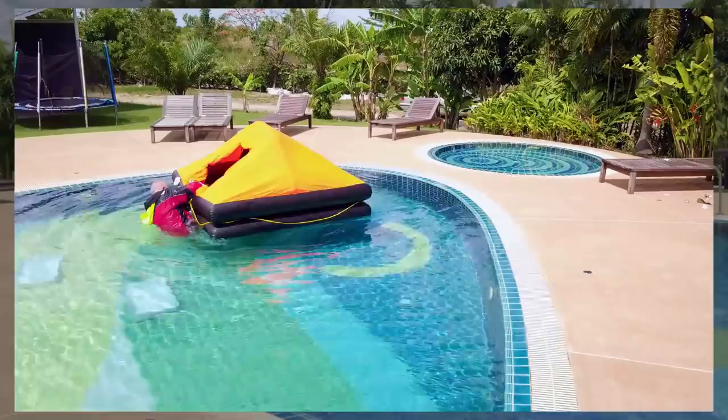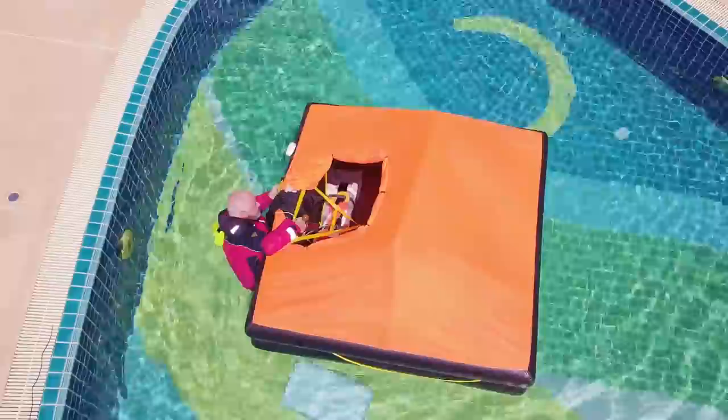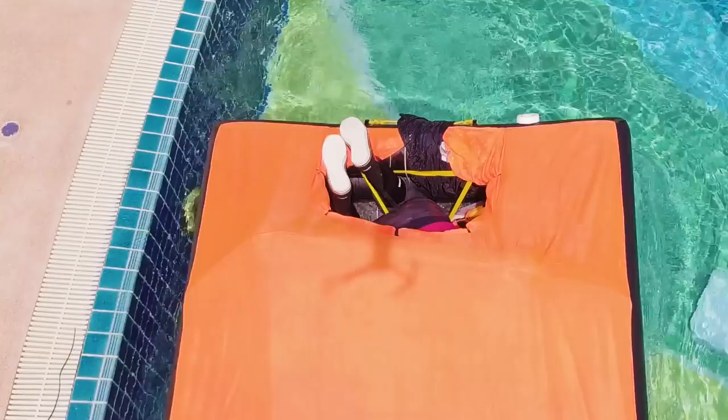Okay, so I struggled with this. I have a bad shoulder. I won't go into details on that. But of course, fully clothed, and I've got my boots, and they're full of water. Fortunately, because Liz had already got in there, she was able to instruct me, and so I just followed her instructions and pulled on the yellow bits of rope inside the life raft. Yeah, there was some strong webbing that you were able to use.